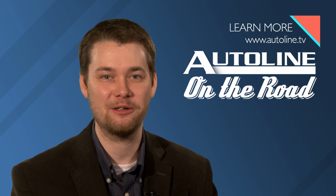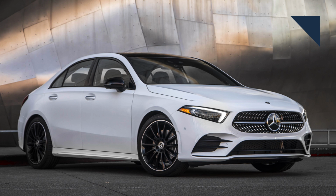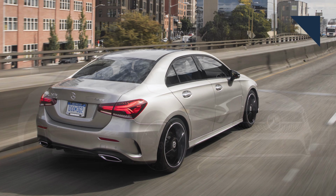The least expensive Mercedes you can now buy in the U.S. is the new A-Class. Including destination charges, it starts at just under $33,500. All-wheel drive will tax another $2,000 on top of that. The new A-Class will start hitting dealer showrooms very soon.